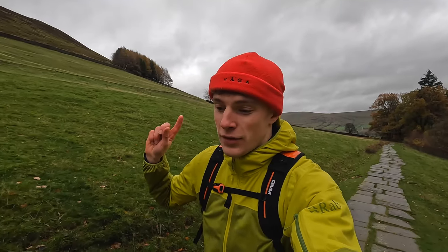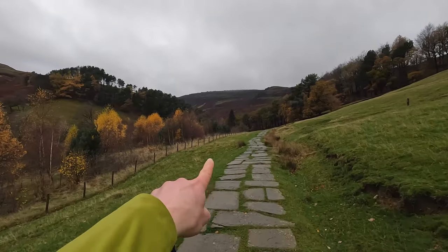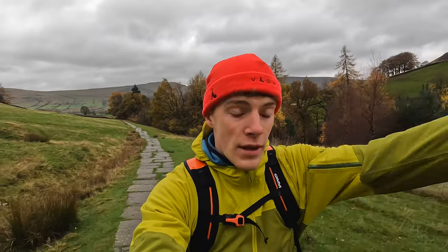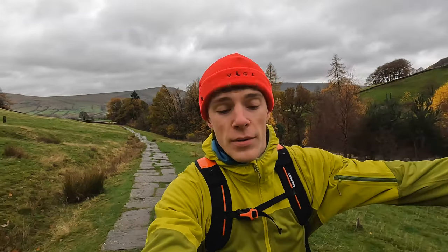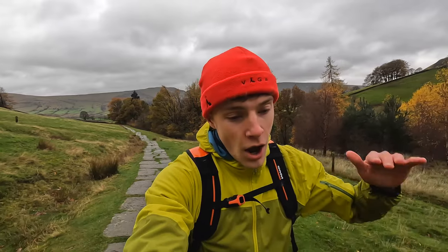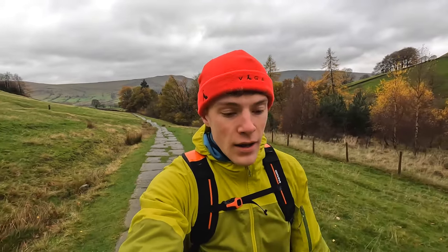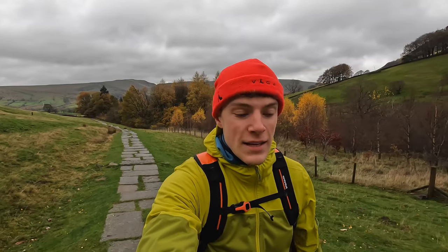So I've just parked the car in the beautiful village of Edale and now I'm heading towards Grindsbrook Clough, which is just in that little valley there, one of the most popular routes to get up to the Kinder Plateau. Once I'm up on the plateau, we're going to take a left over towards Crowden Tower, over to the Woolpacks, over to Kinder Low, and then from there we're going to head back down to Jacob's Ladder, down to Upper Booth, and then back over to Edale.